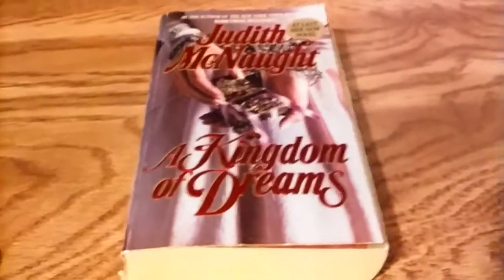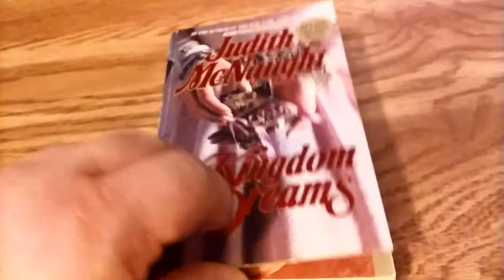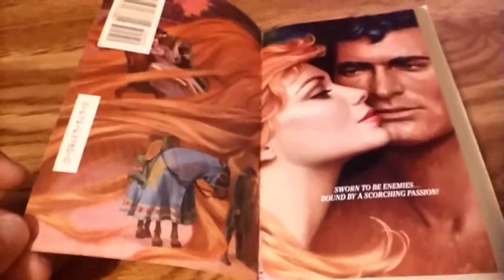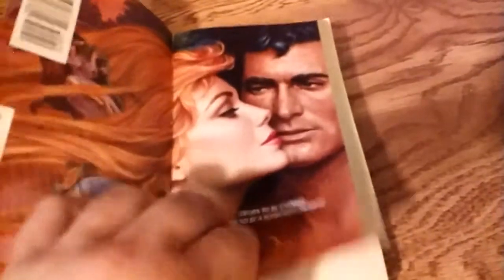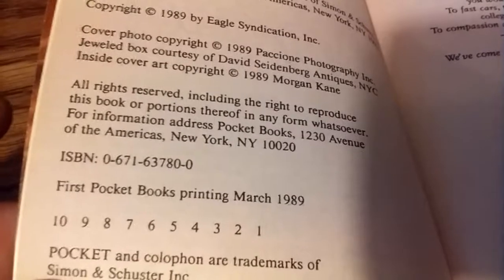Also got at the thrift store the first printing of Judith McNaught's A Kingdom of Dreams, which was recently profiled on an episode of the Fated Mates podcast. This has the actual step back cover, which is what they call the cover that is inside. And show there, Kingdom of Dreams. March 1989. Whoop. Alright.